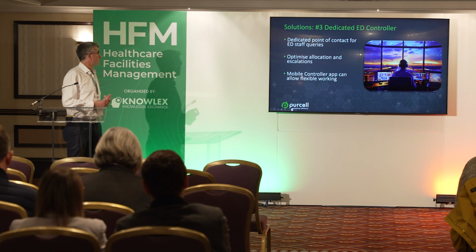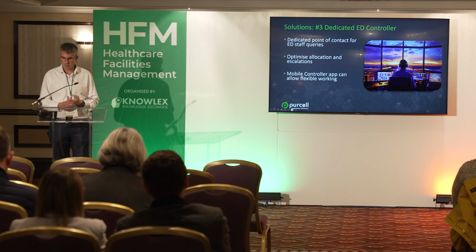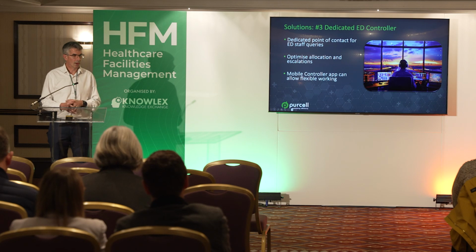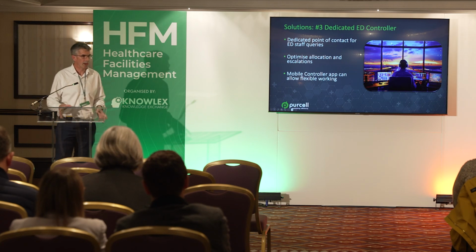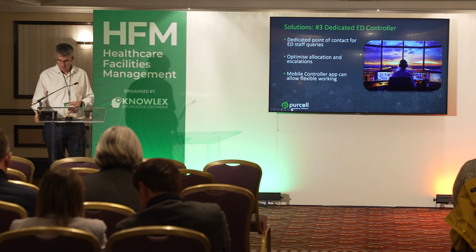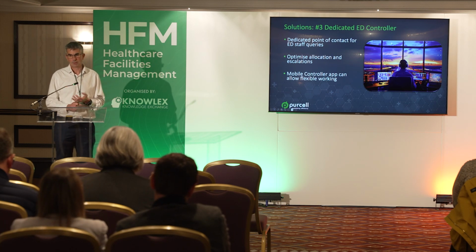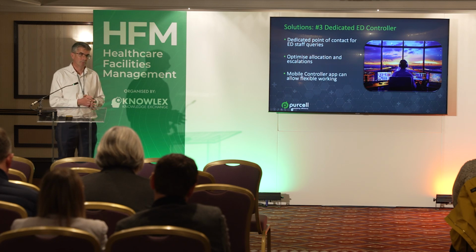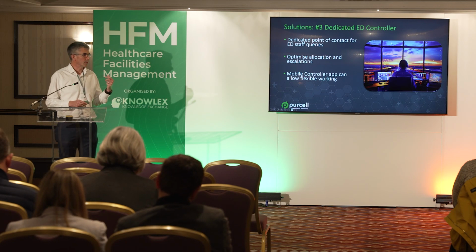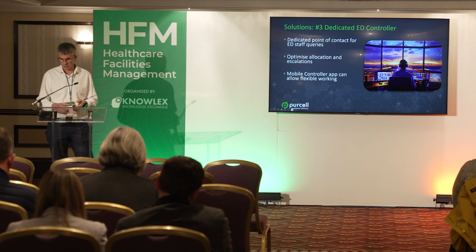So another option is a dedicated ED controller. So this is putting a supervisor within your ED department. It has a single point of contact, so the clinical team can come and find your portering supervisor, and the portering supervisor would then be in charge of making sure that that work was distributed amongst his colleagues. It's a more expensive option, but it is a starting point for getting the task information into the system, so you know what's going on in the ED department, and then over a period of time you can start to introduce some of the other solutions in order to phase out having an on-site supervisor who's always there and always the primary point of contact within the ED.